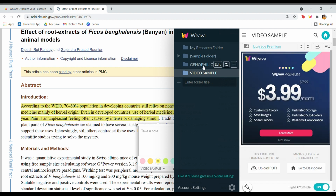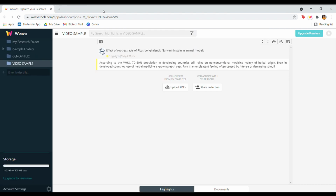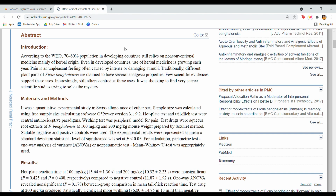It's my research folder. I have a genophilic folder, which is an e-newsletter that I work for. So all of my important highlights and websites that I refer back to are saved over here. The best part, however, is when you accidentally close the tab. Come on, we've all done it. Obviously, all you need to do is press Ctrl plus Shift plus T to get back to it.